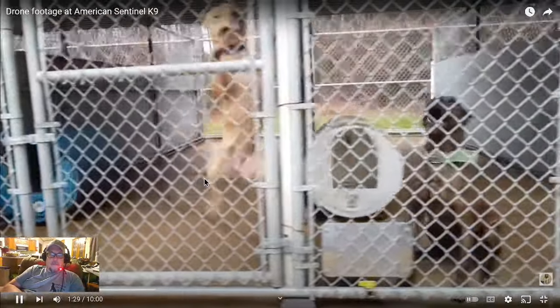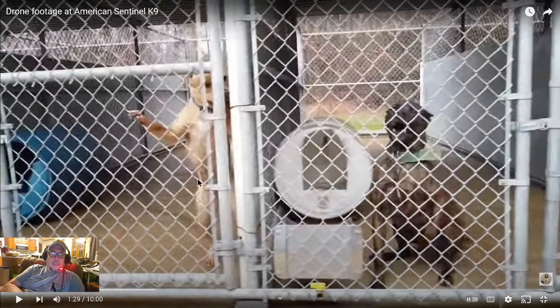Next, we have Scarlet. Scarlet is out of Frankie Bomp and Rosebud. She is my daughter's dog. She's our house dog most of the time. All right, it's a very athletic, purebred American Pit Bull Terrier.